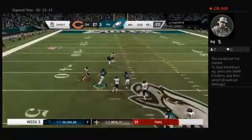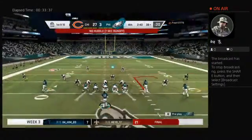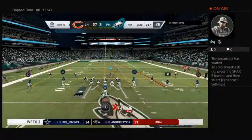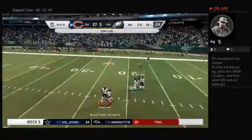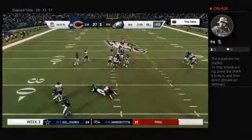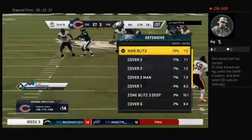Stepping up, he's going to keep it. And they'll get him down as he's inside the 40. A big pickup there for the Eagles' first down, 18 yards. So into Bear territory now. This is 1st and 10 at the 38. And my goodness, another interception. Picked off at the 23. And this return is going to be halted right around the 28-yard line.